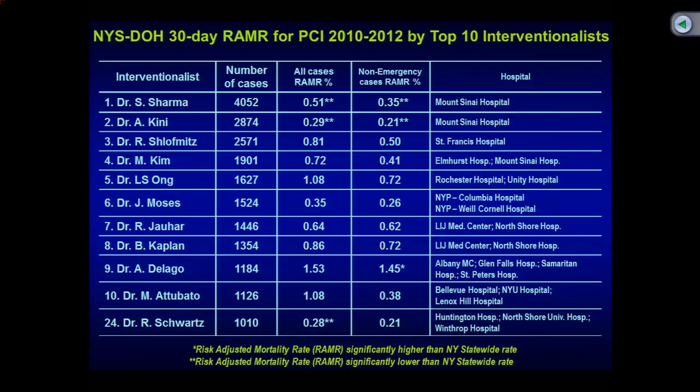Hers being extremely low, with 29 and 21% in all cases and non-emergency cases, is really phenomenal. So knowing that, clearly she has become the safest operator, maybe I'll ask her to comment on this consistency over the years. This is 2012, and of course, in years to come, we know that the data should be in a similar way. Anu, do you want to comment on your success and the report?